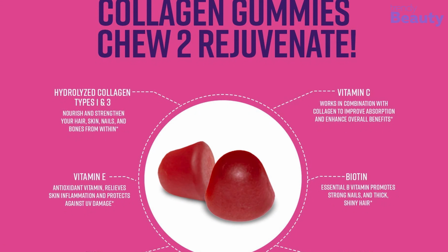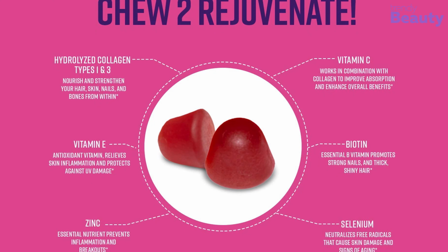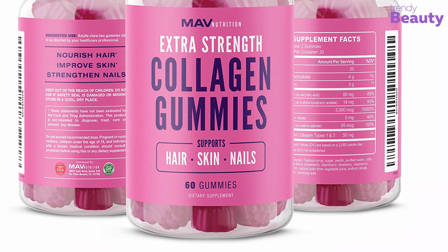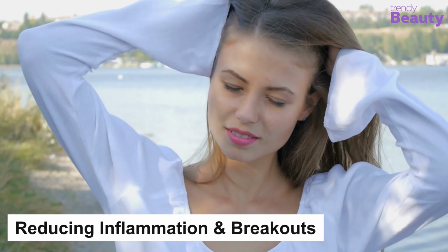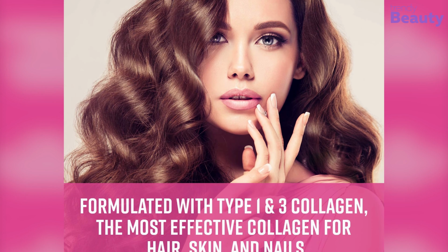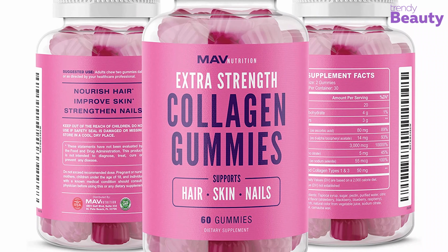The delicious fruit-flavored gummies are made of hydrolyzed collagen types 1 and 3, vitamin C, vitamin E, biotin, zinc, and selenium. These ingredients come together in developing healthy skin, reducing inflammation and breakouts, as well as improving absorption. Maintain the firmness of your skin and avoid aging problems with the MAV Nutrition Collagen Gummies.